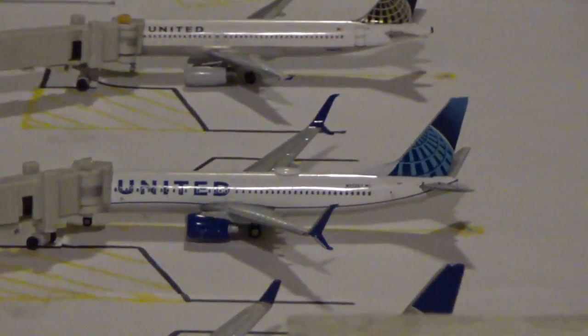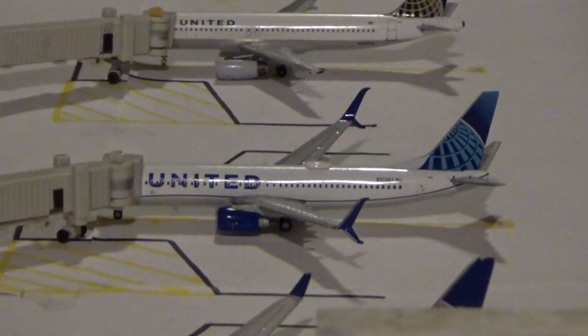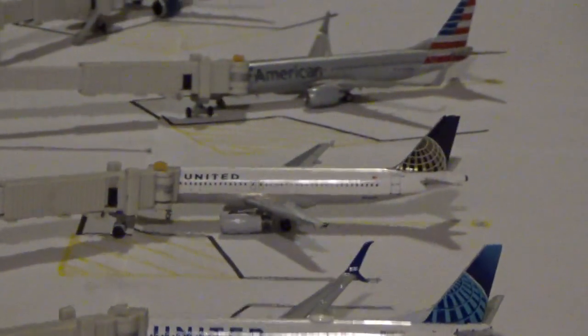Here we have a United Airlines Boeing 737-800 in new delivery by Gemini Jets. I've said multiple times, but I'll say it again, that the reason I have the Gemini Jets and not the NG models is because the NG models were sold out. Hopefully I can find it at some point on eBay, but we'll just have to see how the cookie crumbles there. He's loading up passengers with service out to Denver, Colorado, or I take that back, Chicago, well, no, Los Angeles. So it's San Francisco, Los Angeles, Denver, and then you're about to see the Denver flight.